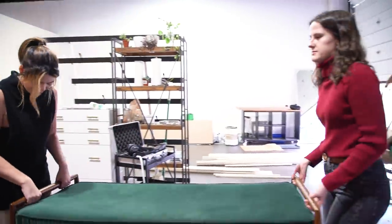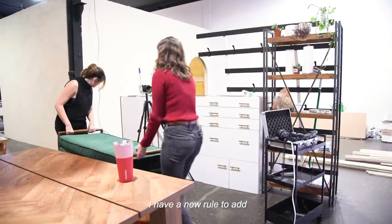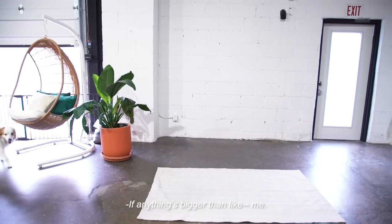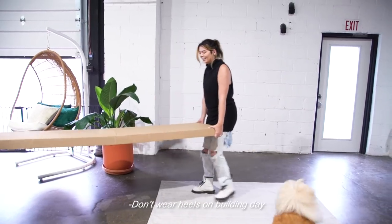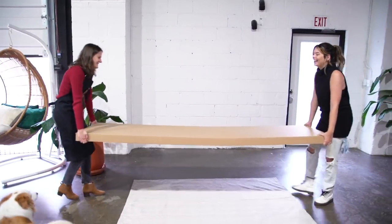Beep, beep, beep. I have a new rule to add. No solo IKEA trips if it's anything bigger than like me. I'm in. Also rule, don't wear heels on building day.